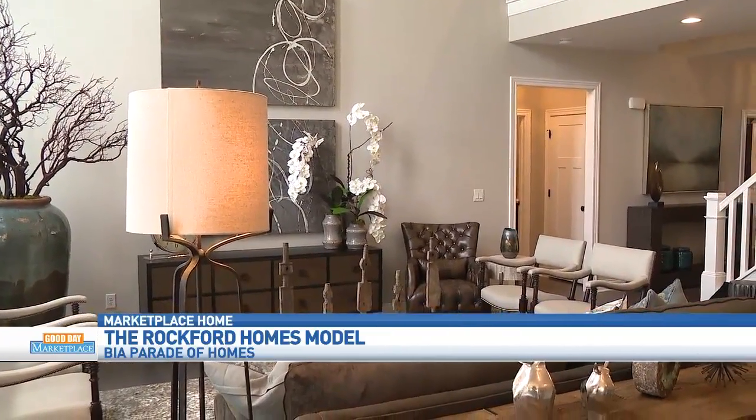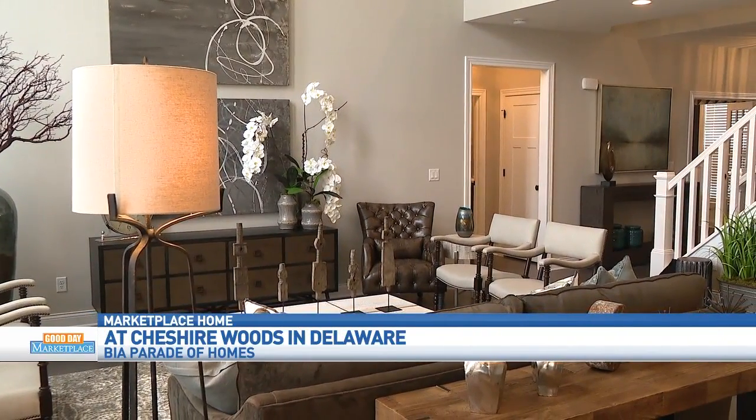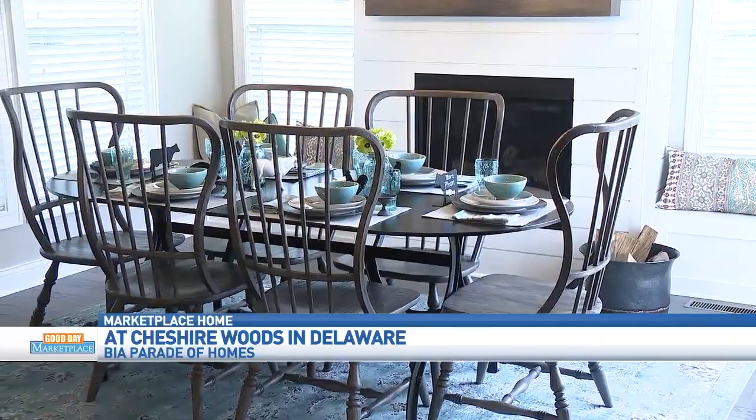Wow, so lots of room. Yes, lots for sure. Lots of room for a big family or someone that just wants a lot of room. So what kind of style did you want to go with here? Because I'm seeing a little bit of a meshing. Yeah, this is definitely a farmhouse feel, but definitely has some modern twists thrown in.